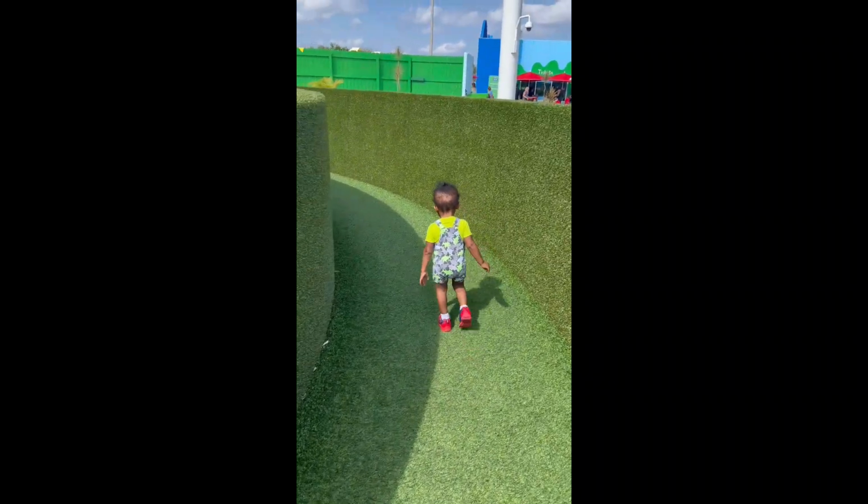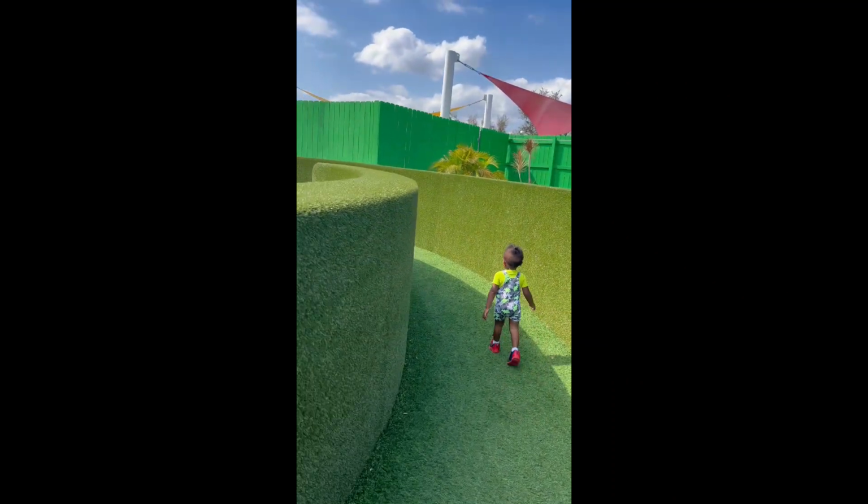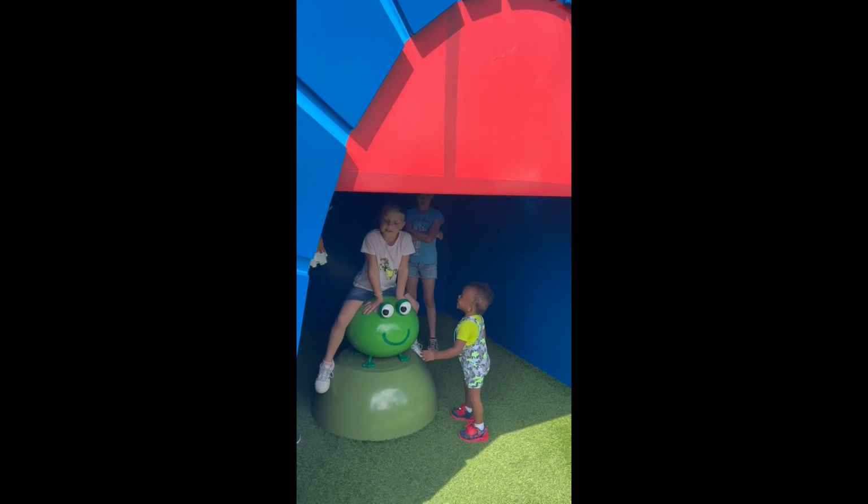There's a maze that goes into a castle that has a frog inside. He ran that maze over and over and was very happy to finally find the frog inside the castle.